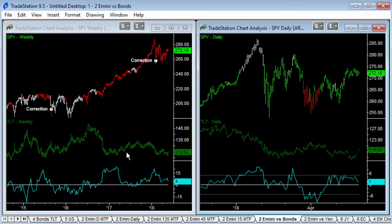I also look at this on a long-term perspective. That's the daily chart and the weekly chart. You can download this indicator. It's a pretty simple code. It's available on the site. And when this starts to break below the zero line, we have periods of equity weakness. When it's above the zero line, we have periods of equity strength. And this thing is coming down to 4, maybe heading towards 0, which could signal some weakness.